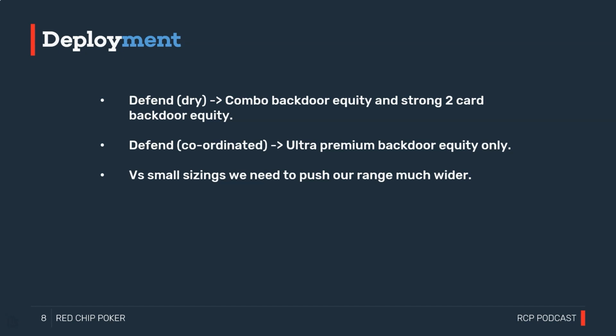So obviously the implication there is that we need to push our backdoor equity even wider when facing small sizings, but we still want to differentiate. We don't just want to defend anything. There are some hands that might have marginal backdoor equity that still end up being a fold against a 1/3 sizing on the flop.